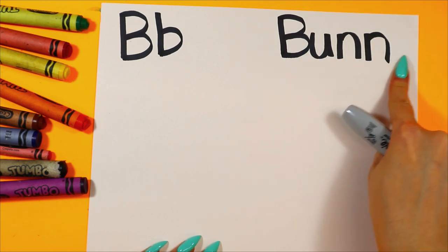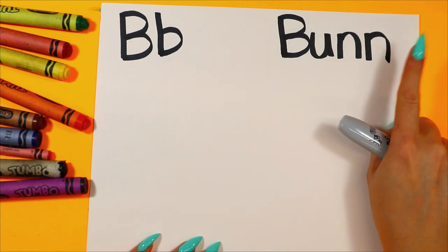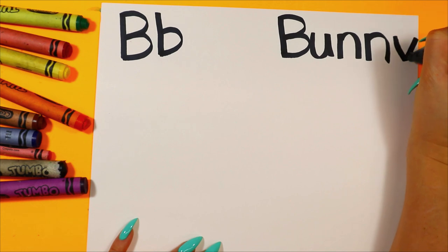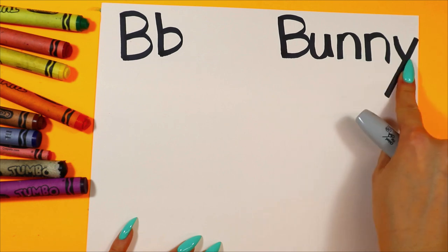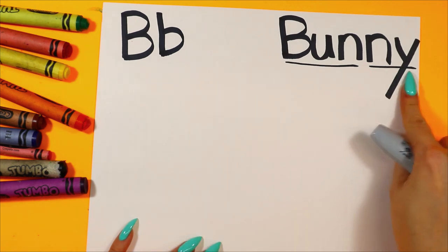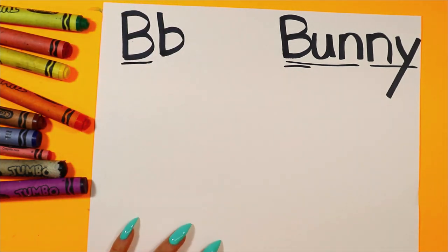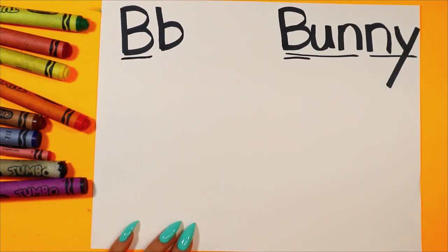Bun, knee, E. Oh, it's not an E, so it does say E at the end, but another letter, when we put it at the end, also creates that sound, and that letter is Y. So we have bun, knee. Put it together, it says bunny. And bunny starts with the letter B. Letter B for bunny. So let's draw a bunny, because bunnies are such nice pets.